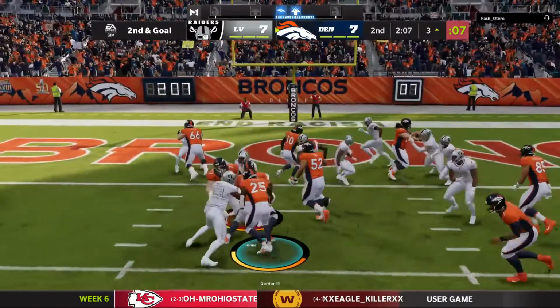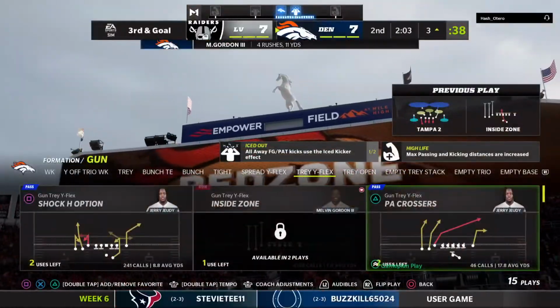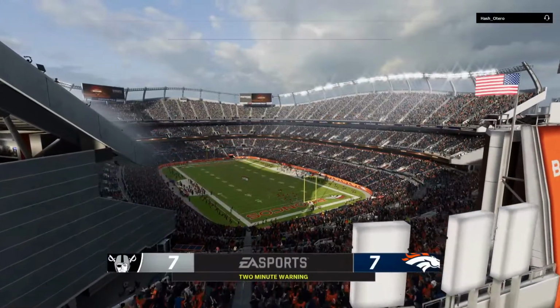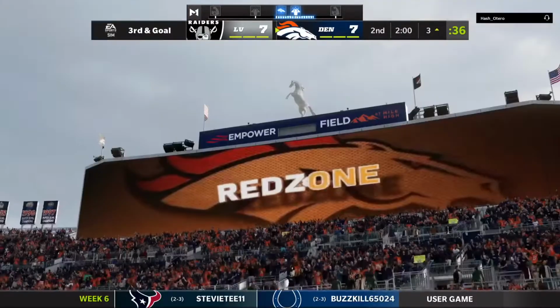Again, Gordon. And he will push his way forward down to about the 3-yard line. It's a gain of a yard, and it takes us to the 2-minute warning. We've hit the 2-minute mark of the first half. All knotted up at 7.